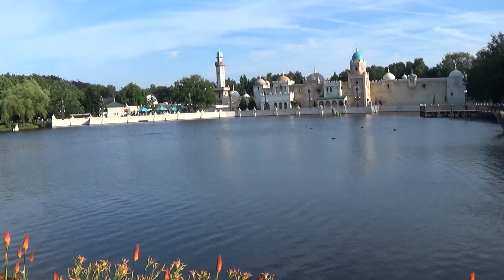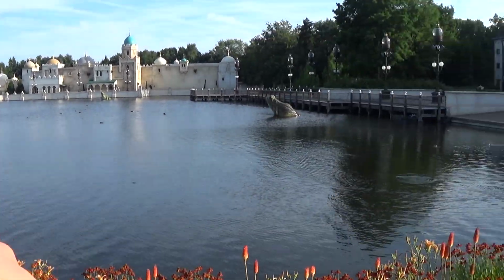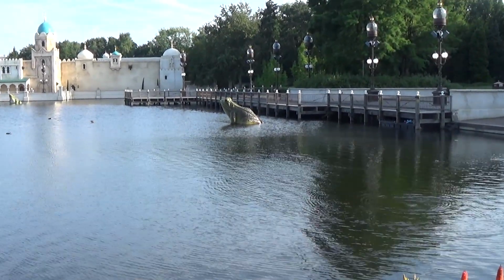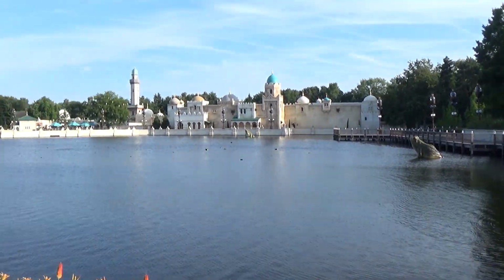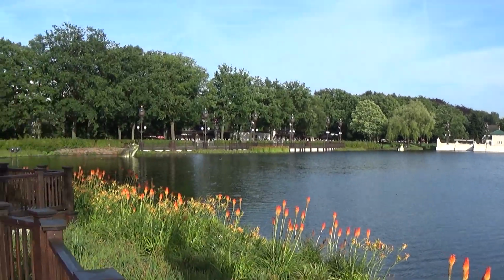All the water comes out of the pavilion in the middle, and of course the fountains at the side here. All part of it: water, lighting, fire. It's going to be a really nice show. Looking forward to it a lot. Having a really nice day at Efteling.